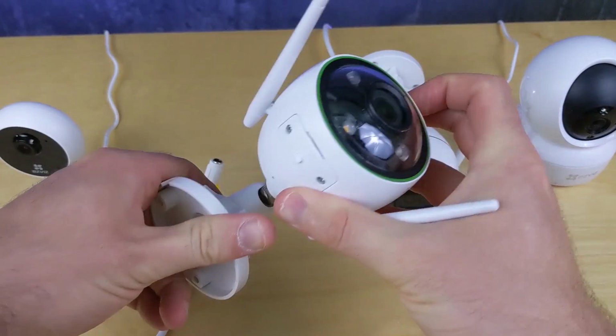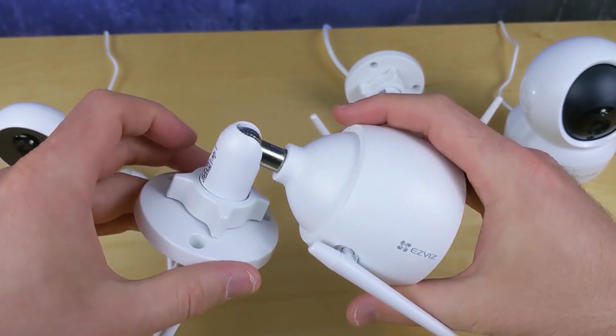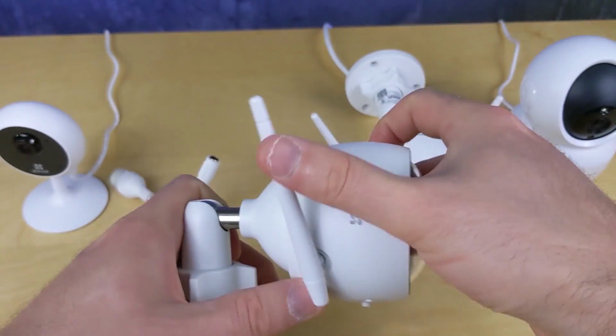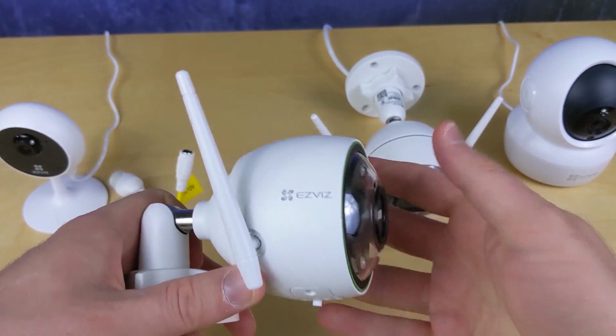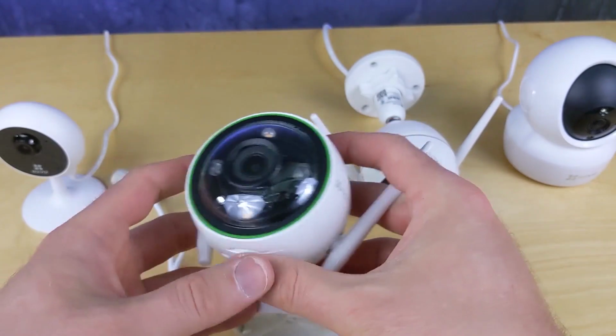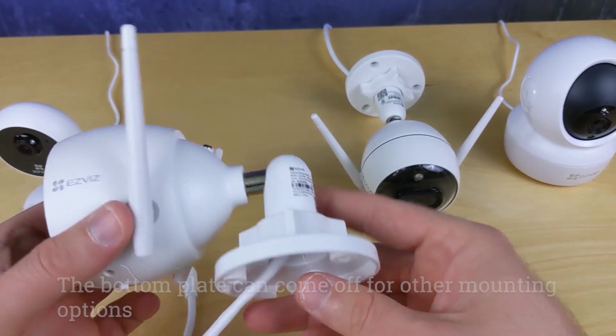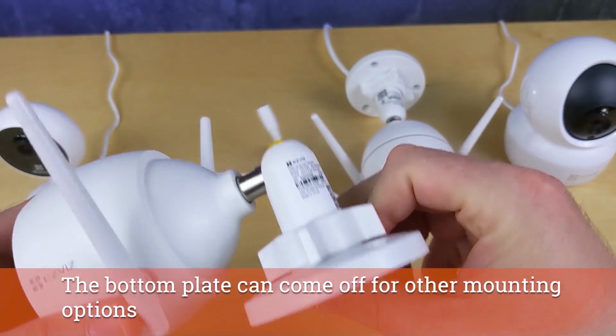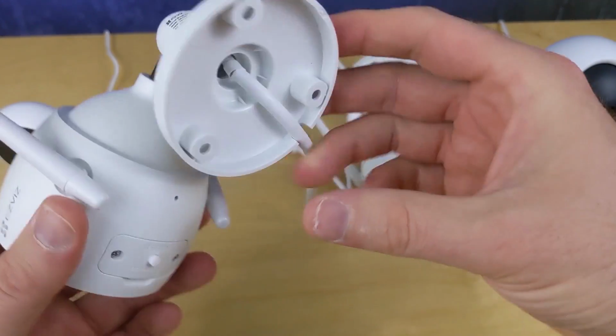Speaking of the outdoors, we've got to talk about the mounting options for these. These are pretty serious mounts that you're getting with EZVIZ, but you can actually take apart these mounts and do some different things with them. So while the hardware is very robust, and you think about these little components here, they are very strong, very well built, and I really think they're going to last for a long time outdoors.